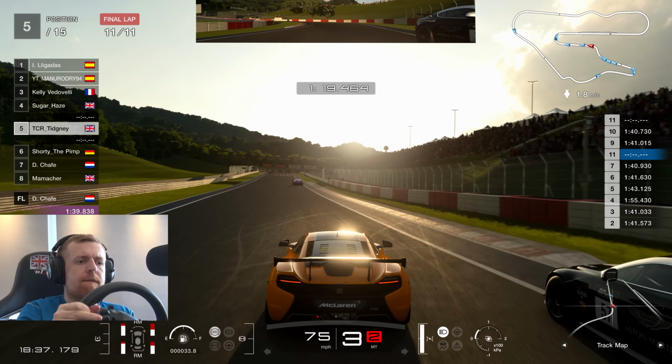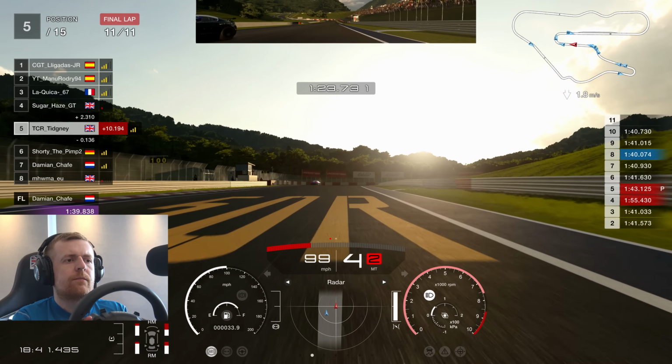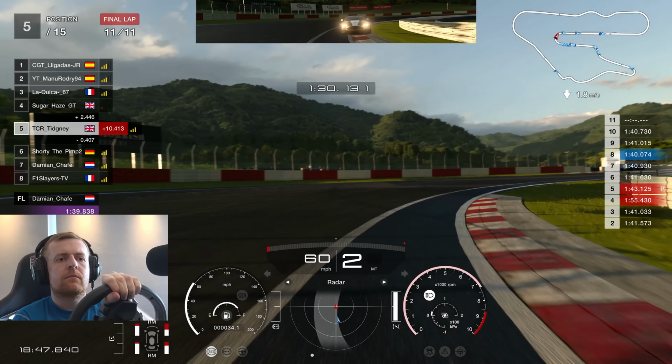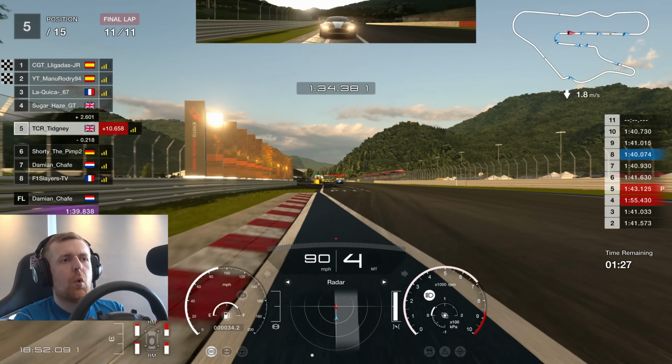But round of applause for Shorty there. That is unbelievable. We went side by side into this. Still racing clean and fair. Honestly, big shout out for that racing. I fully expected a crash there because I wasn't giving that up. It's the last lap. You weren't wanting to give it up either. And we both made it through clean. Unbelievable. Honestly, that was awesome.